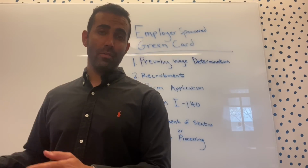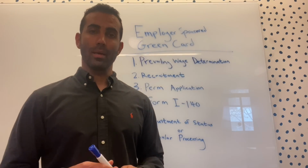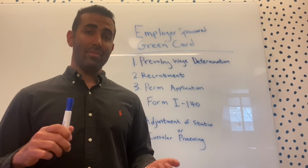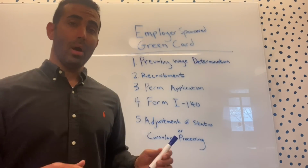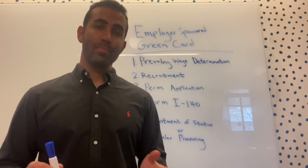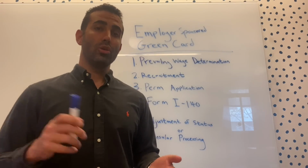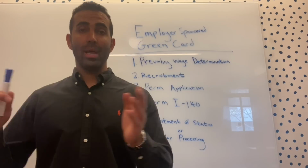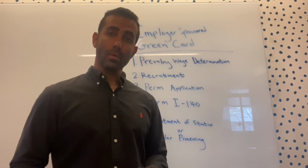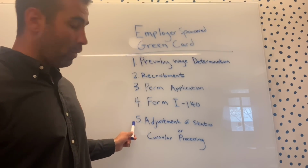If you're outside of the United States, then you will likely do consular processing, which is where you go to a consulate or embassy and you have a visa interview, and then upon successful completion of that visa interview, you'll get an immigrant visa stamped into your passport, and then you enter the United States using that immigrant visa, and upon your admission to the United States, you're now a lawful permanent resident, a green card holder.